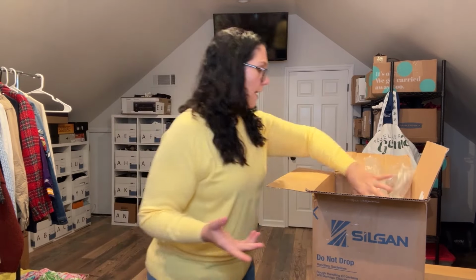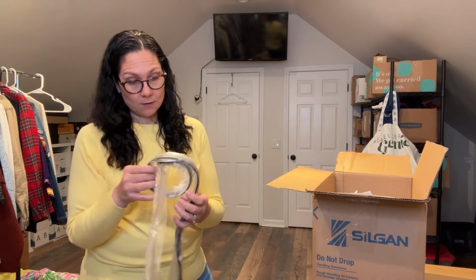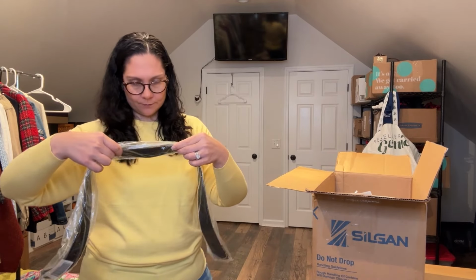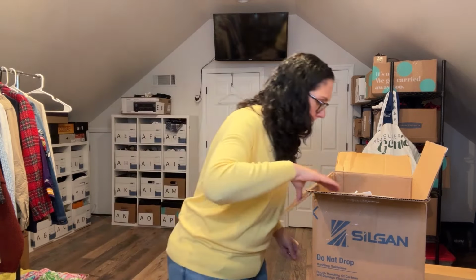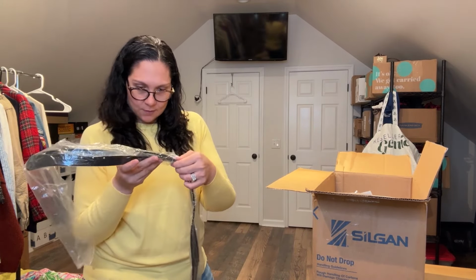There's another small. And I've said it before, I'll say it again. If they're going to sell, I totally don't mind the duplicates. It makes it way easier for me to list. So that's not an issue at all. This one is a size small, same belt. There is more than just belts in here. There's just all these belts on top. So let me get through these first.